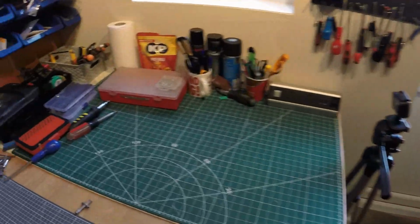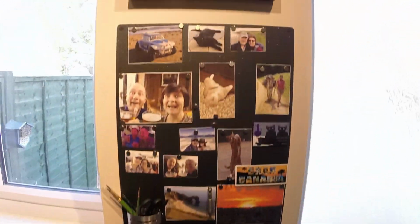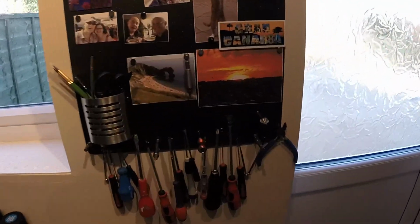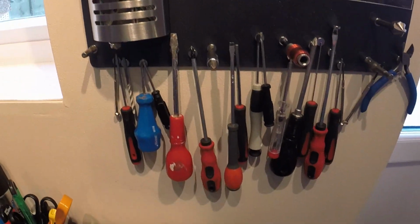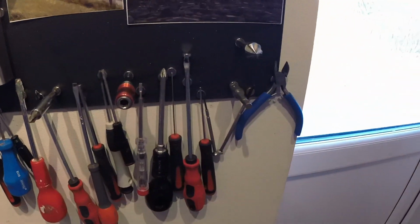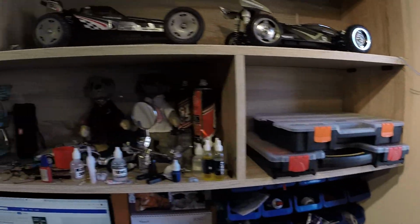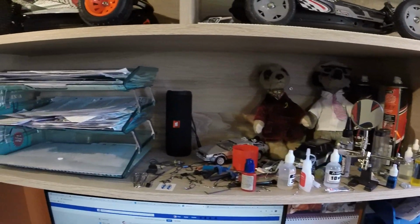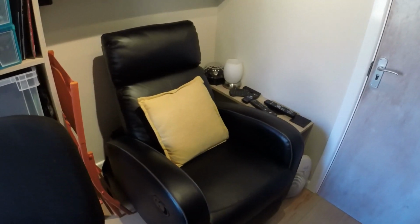Okay, so at this end of the desk is where I do the builds and the videos, and oh, this is a useful thing. So I've got a magnet board, and you get these little round magnets off eBay, and you can stick all the tools to it. So it's quite a useful little thing to have. And up here, just the odds and sods shelf, and a TV up here, and a comfy chair for lounging.